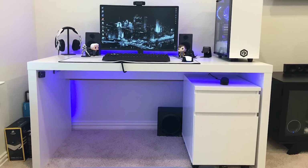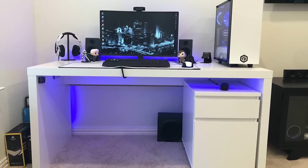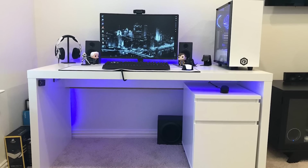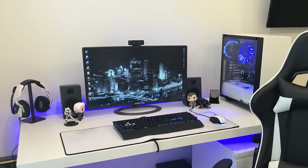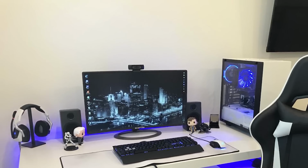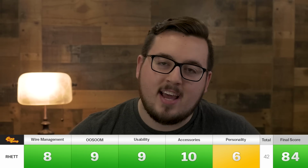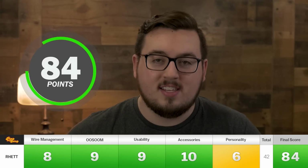You could maybe even elevate the speakers if you wanted, and I would definitely hide those boxes on the left side in a closet or something, and then definitely do something with the blank walls. I think that's a blank canvas with your theme waiting to be spread there, so definitely do that, and this setup is going to be killer. And again, you're 12 years old, which is just insane. Rhett got an 8, 2 9s, and a 10, and sadly a 6 in personality, which isn't awful and it's not that harsh. Your score is still an 84.